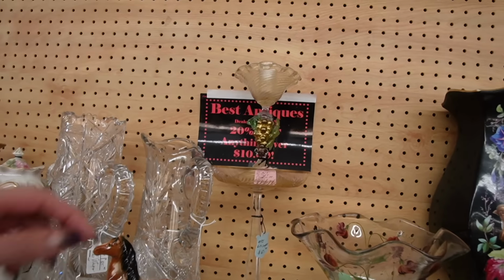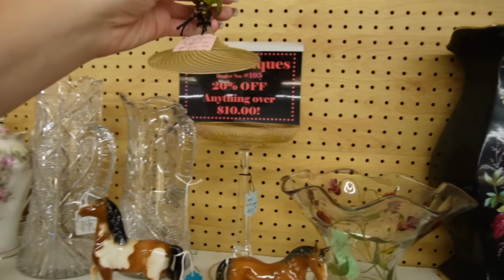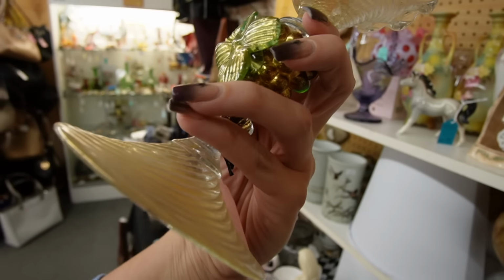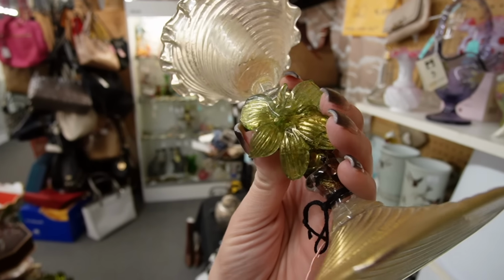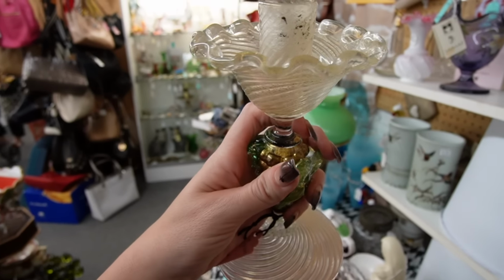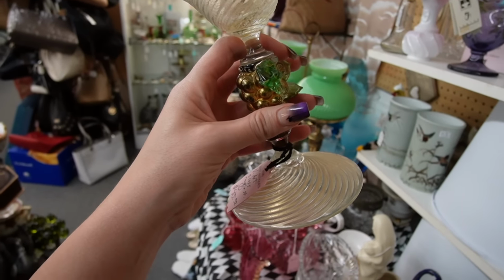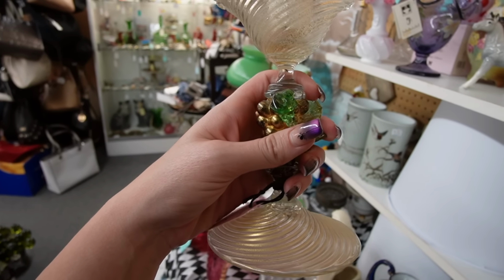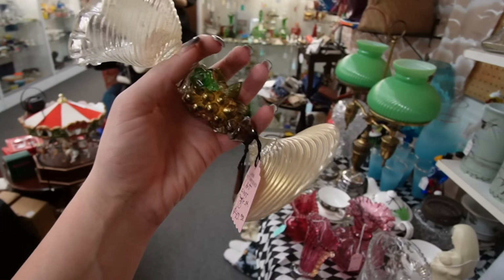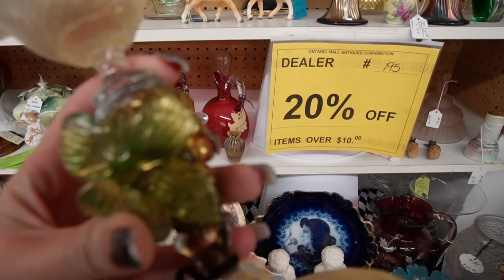Oh wow, will you look at that? $45. Ooh-wee. That's Murano all day long. I don't feel it chip. I mean, that looks like it's supposed to be, but it's not sharp. That's definitely a Murano candle holder. That's crazy. $45 and 20% off anything over $10. I think I'll take that. That's amazing.